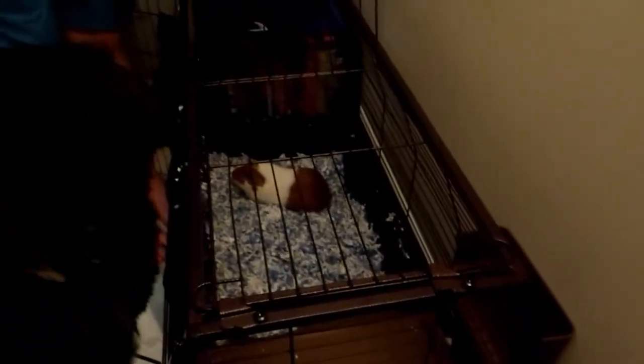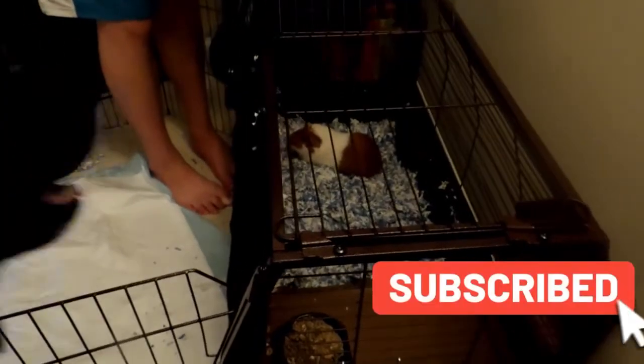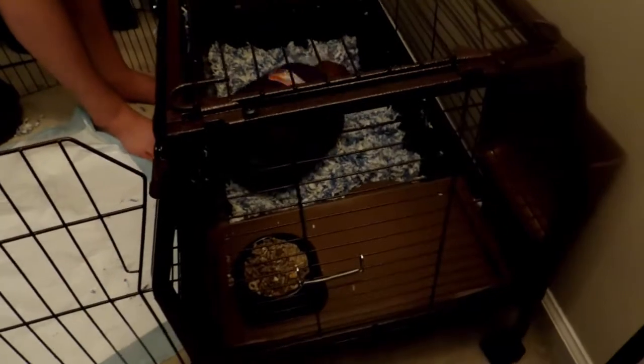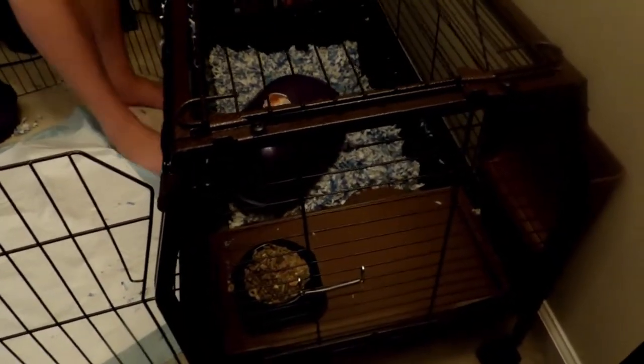He's a bit scared. No, you don't get to see. Rexy, no. Calm down. That's all you get to see. No, no. You can see over here, on this side. Okay. I gotta move him.